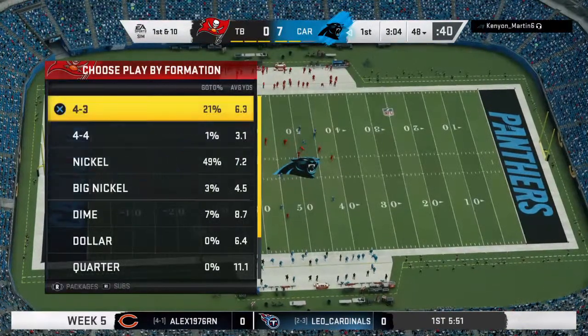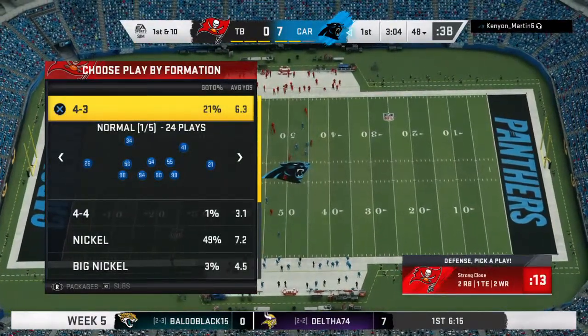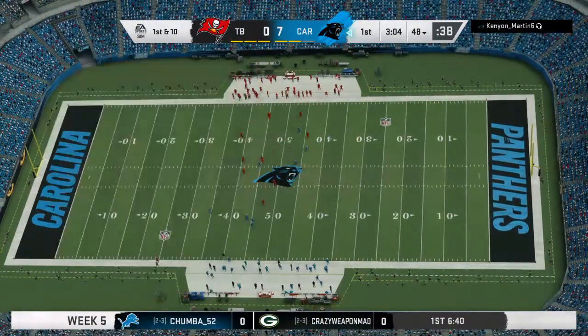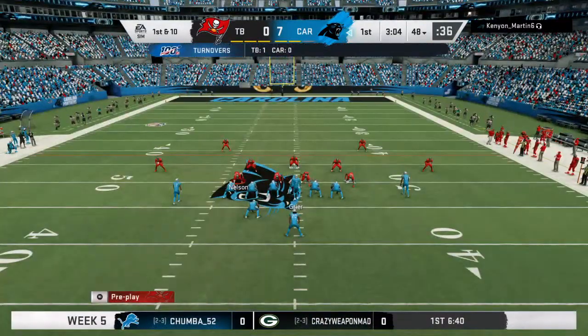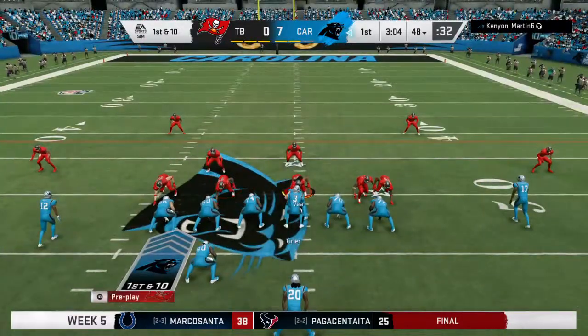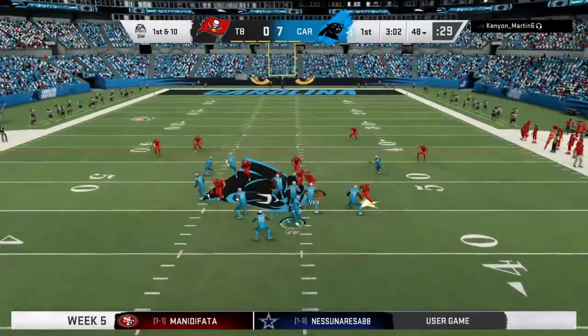His guys are going to take over at their own 48-yard line. The Panthers take over 1st and 10 at their own. This Carolina offense at the line, ready to go. And coming up on their second drive of the game, had the touchdown last time out. Now they have the football back. Chance to really seize early momentum.